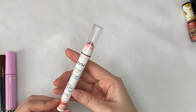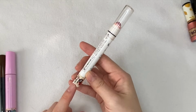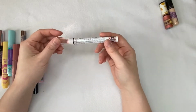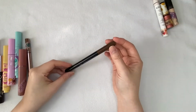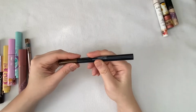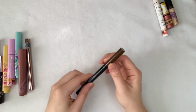Next is the NYX Jumbo Eye Pencil. I got this in Strawberry Milk, and this was opened since 2019, so this is way past the expiry date. I have to throw this out. But this is a very good eyeshadow stick if it is still available. Next is the Face Shop Eyebrow Pencil. Just got this late last year, and I think this is still not expired, so I'll still keep using this.